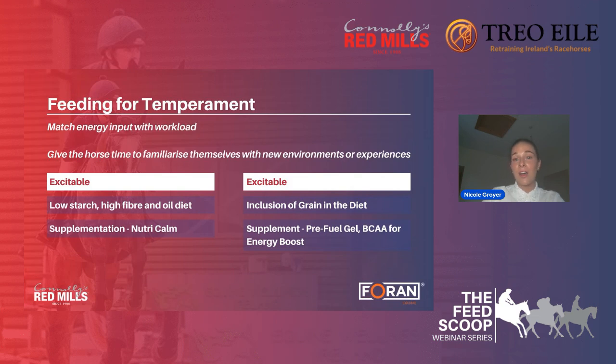So these are kind of your three building blocks. And if you're unsure, you can start on the cereal grain-free diet, and there are options to move up. It's like the steps of the stairs. You can step up to a high fiber, high oil, low starch type diet, and then move your way up.